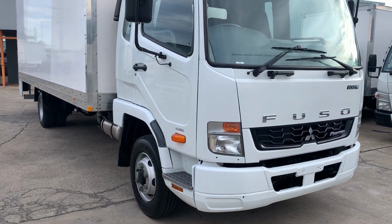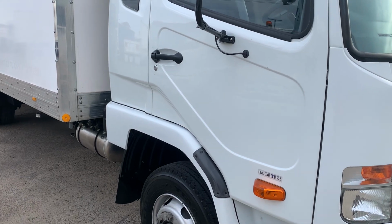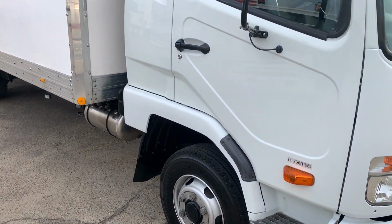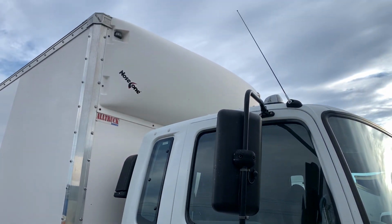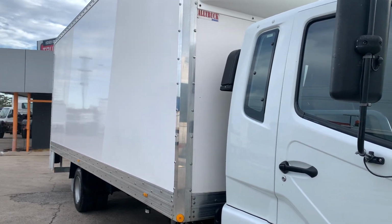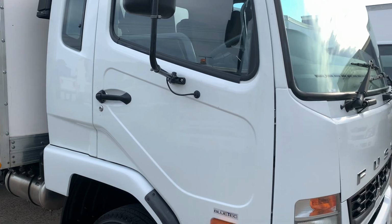2014 Fuso Fighter 1024. 10 pallet Pantech. Nose cone. Came from a good home.